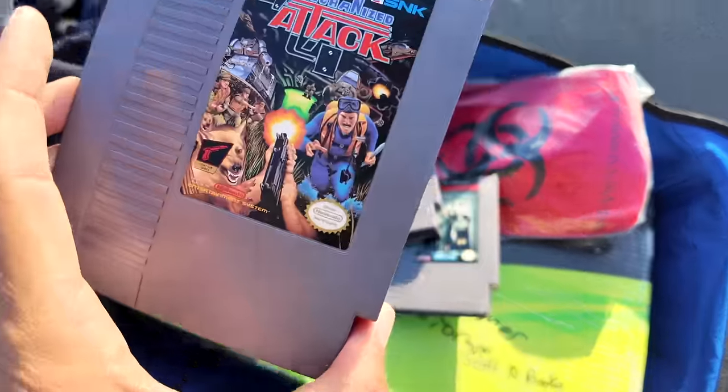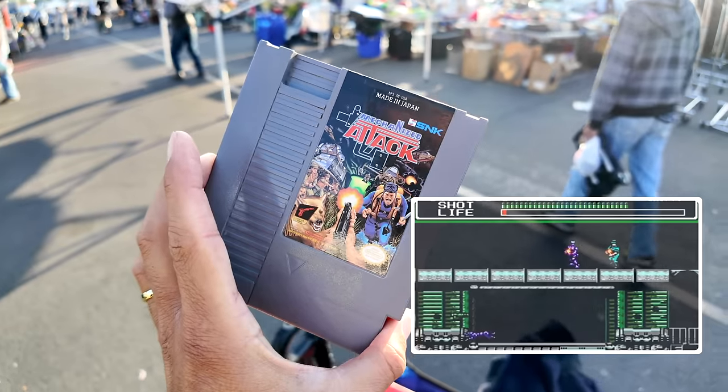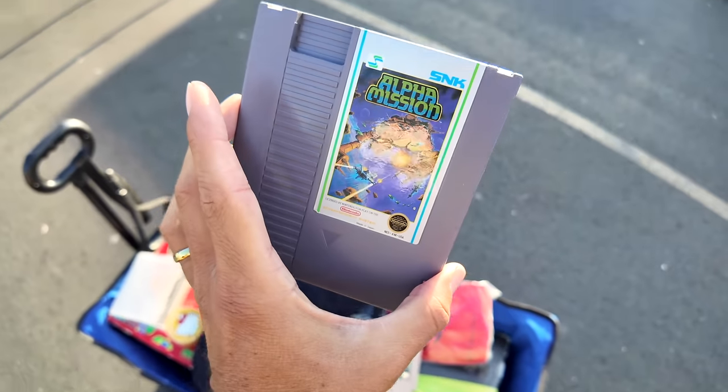Mechanized Attack, a really fun game. It's like an on-rail shooter. It's a zapper game with your light gun. If you're looking to play light gun games, this game's completely different, completely unique, one that you'll want to try out. Another one, Alpha Mission, a top-down shooter by SNK.